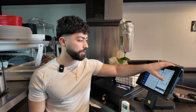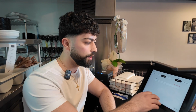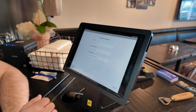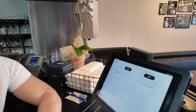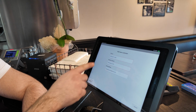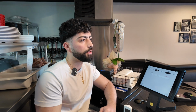It's super simple. Let's say someone calls in for pickup on the phone. You go to pickup, you add a new customer right here, and then you get them into your system. Maybe in the future you can see how many times they've been in here and what they've gotten. Maybe you can give them a discount next time they come in. So when a new customer comes in, you hit new customer, and then just ask for their phone number, name, and email. That's all you need. Do you get their email too? You have the option, but the phone number you need.